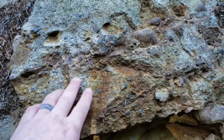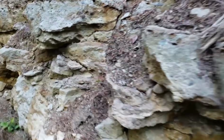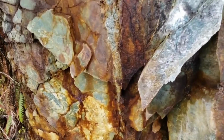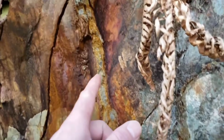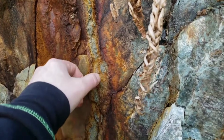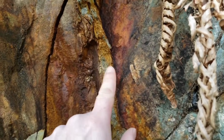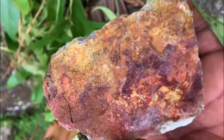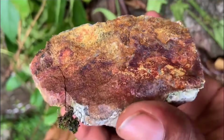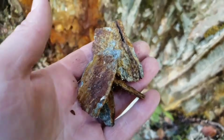A wide rust halo often indicates prolonged fluid flow. A sharp rust boundary may point to a structural control. Patchy, mottled rust patterns can signal brecciated rock where fluids once surged violently through broken stone. These are not random stains. They are maps. And once you learn how to read them, you begin to realize something important.